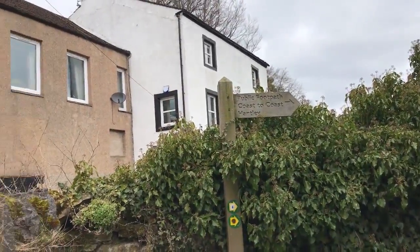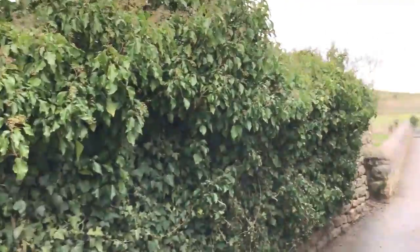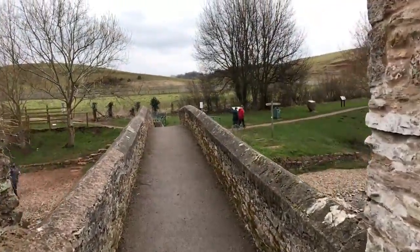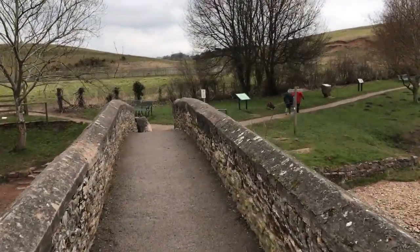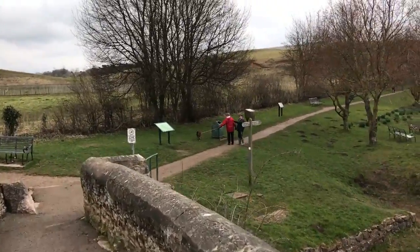Okay, it was a little bit tricky getting through Kirby Stephen. Found Katrina in the end, and then we had a bit of lunch there, and Katrina's going to go and have some lunch herself, and I found the path now over the river and then heading towards Hartley.